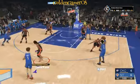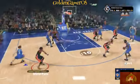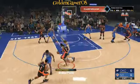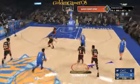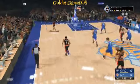Outside, Dort. Now here's Giddey. Defense is right there. Outside, Dort. Buries it down low. Well, Dort touched the paint, and he was immediately thinking score. The Knicks have gone 3 of 4 from the field to start out the game. And stolen by Giddey. Kuzma outside. Takes a 3. Knicks with the rebound.